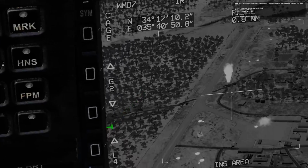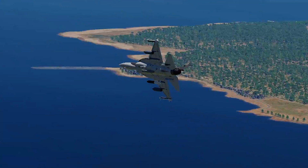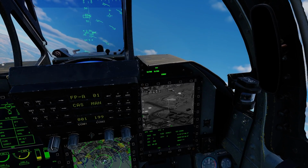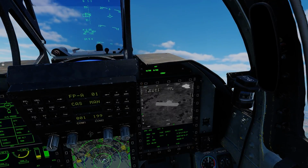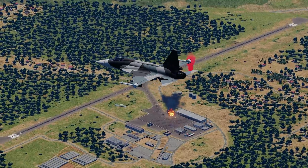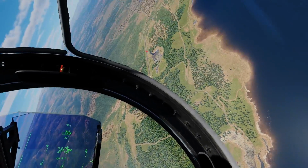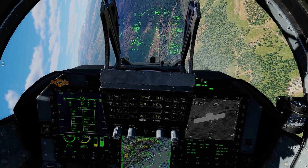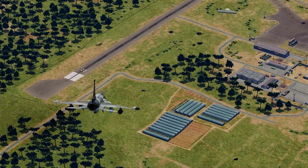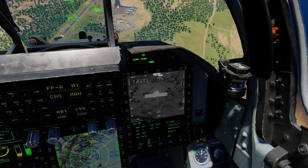They have a barracks open? I think they do. I think they have the bunker open. I gotta take that out, actually. Nope, that's not it. That's not what I'm looking for. I'm looking for... Oh, there it is. Looking for this structure right here. I think I'm just gonna rocket it, actually. Or rocket should do the trick.